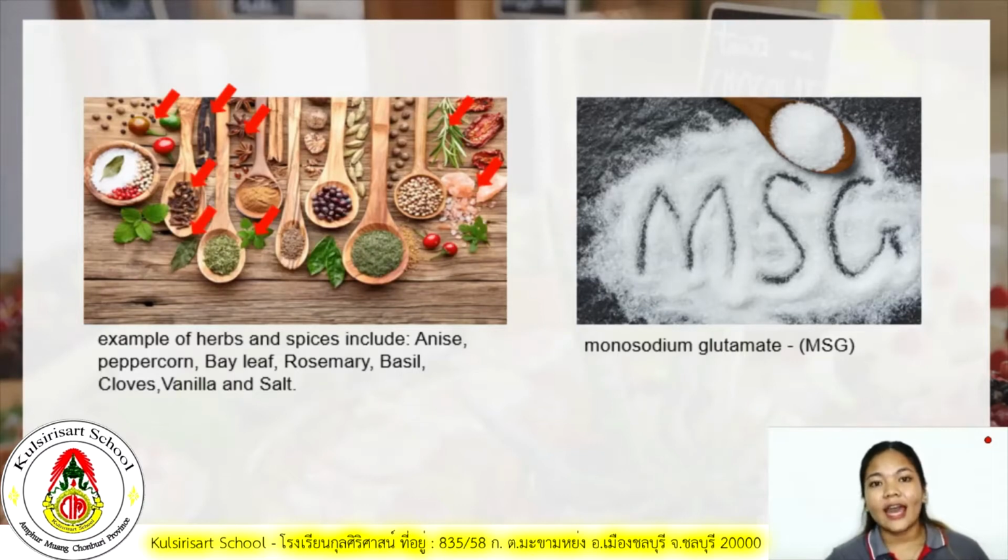Now, on the right-hand side of your screen, you can see there the MSG. Okay, so this is what MSG looks like. They are, or it is a fine granulated white in color.